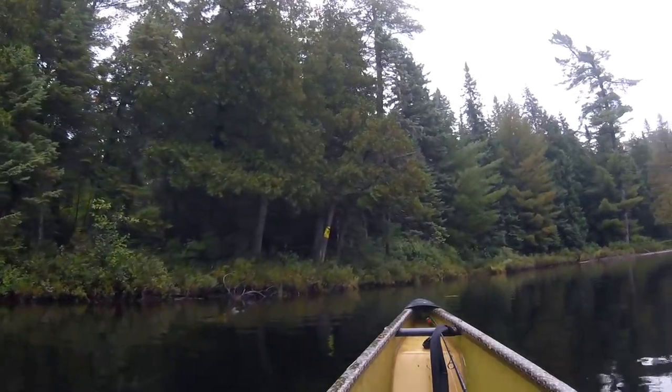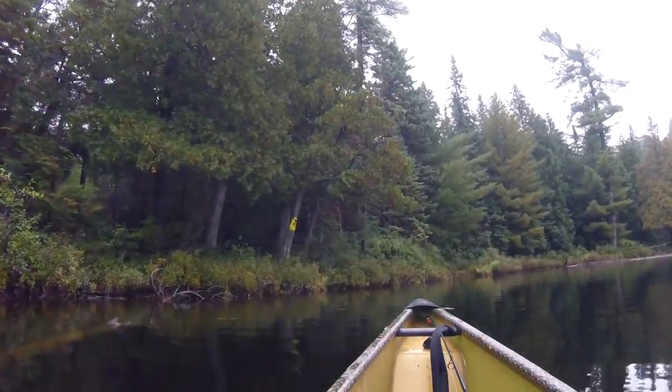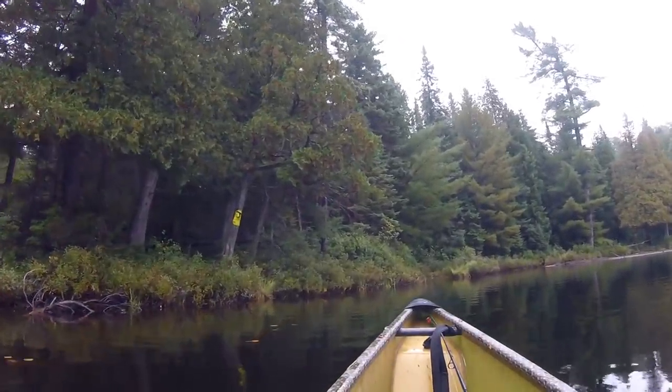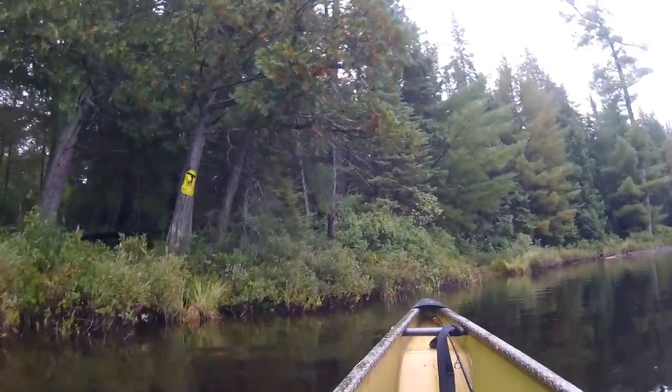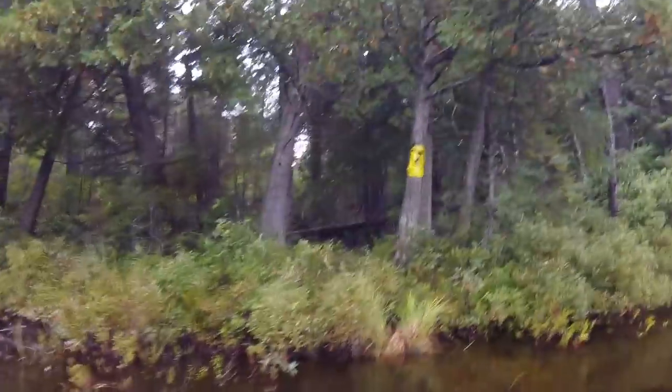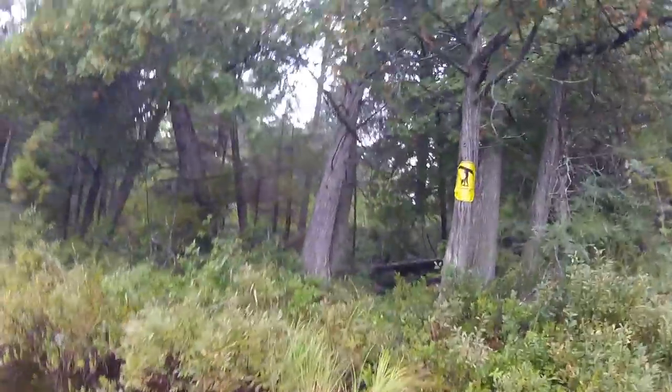Here is the beginning of our discontent. The 2,000 meter portage, which looks to start off like a mess. Oh man. Yep, that looks like it's supposed to.